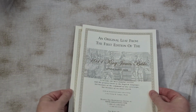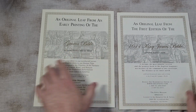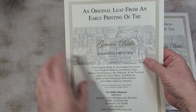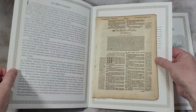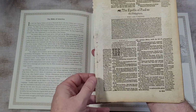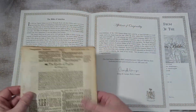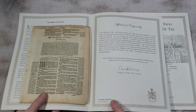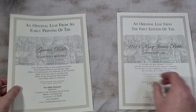This edition also comes with a couple of leaves. A leaf from the Geneva and a leaf from the KJV. The Geneva is printed from 1560 to 1644, and there's a little pamphlet that talks about it. And here's the leaf that came with mine. First page of Philippians. So that is 360 years old. And here I am touching it with my hands.